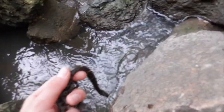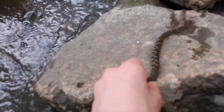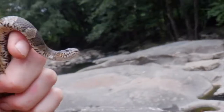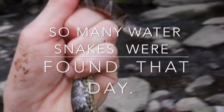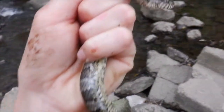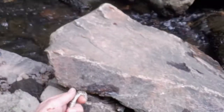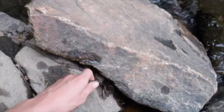But this one is a fresh baby water snake. That baby water snake, I'll let him go right here. Wow, I got a beautiful baby water snake, and I'm going to release him by the rocks. All right, little one. There you go, big guy. There he goes. Beautiful baby water snake. Let's release you under your rock, little one.